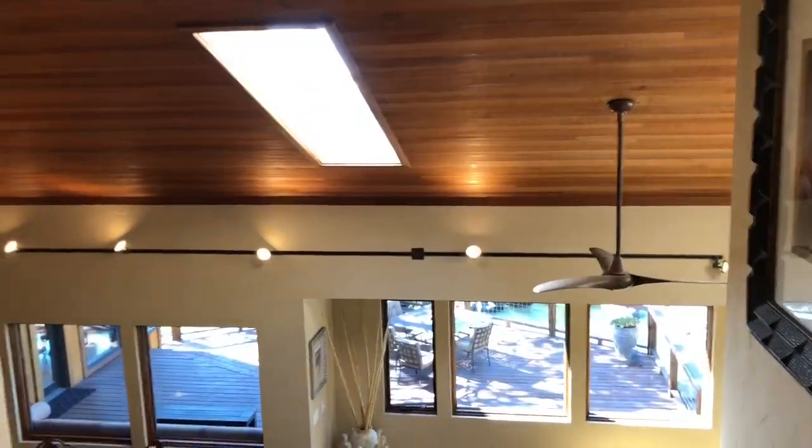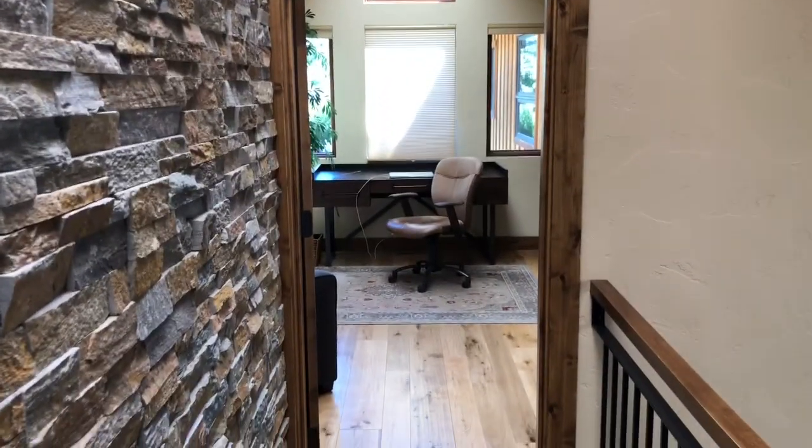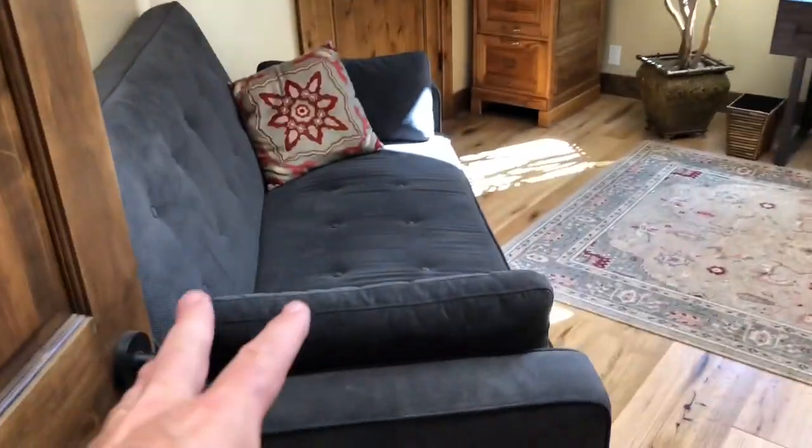Now standing at the top of the stairway, we have two spaces, bedrooms or office, but this one being the smallest room in the house, easily would fit a king size bed. This is a queen sleeper. So we've gone over this pretty extensively.